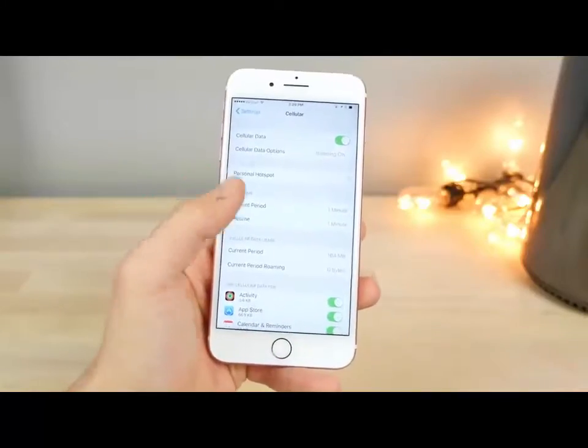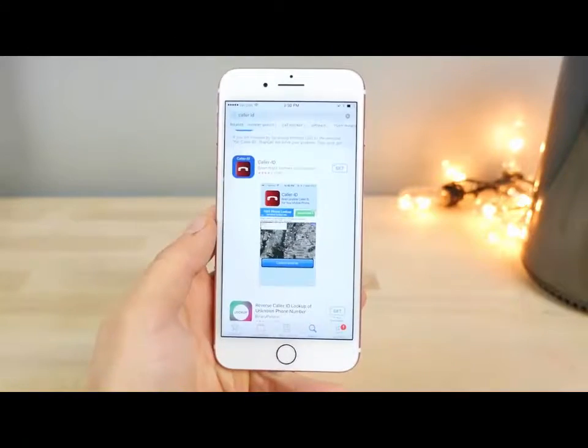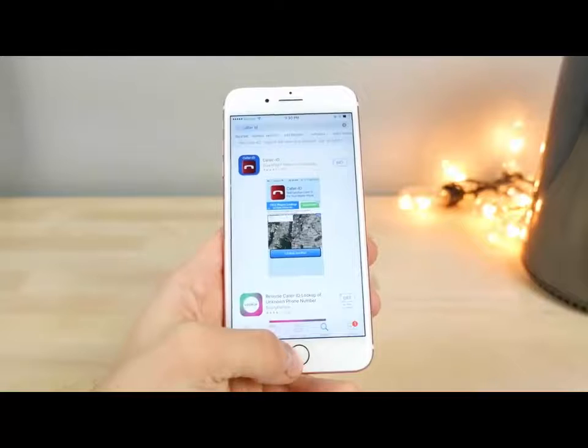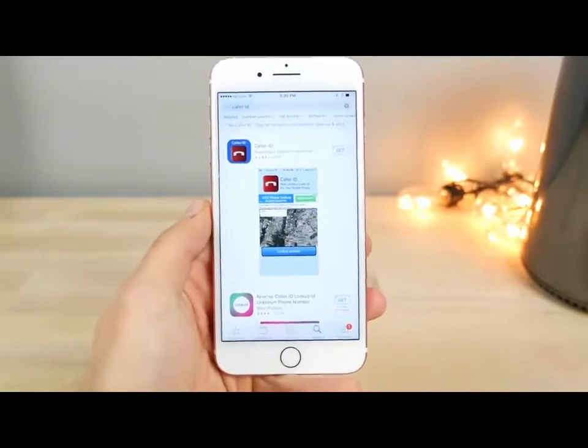Now, Wi-Fi calling in Beta 2 of iOS 10.3 has been updated to support the 3 carrier in UK. Now, if you guys are using any third-party phone apps, caller ID apps, they wouldn't work in 10.3 Beta 1 because CallKit was disabled, and it's since been enabled and fixed in 10.3 Beta 2, so all of those apps will begin to work again.